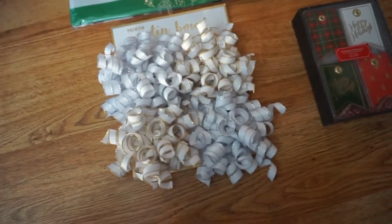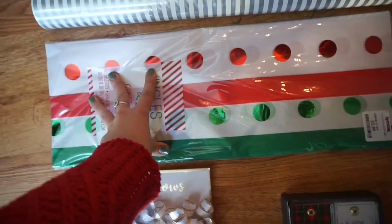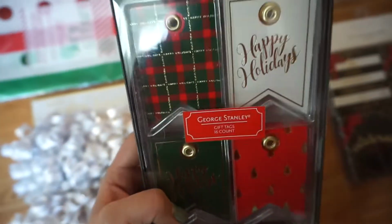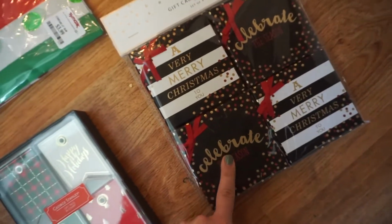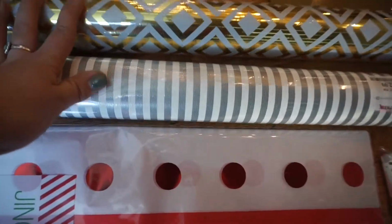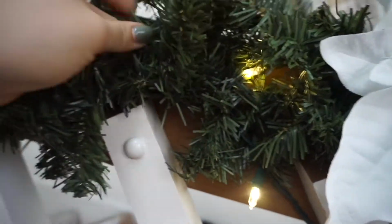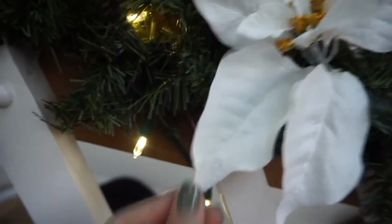So this is what I ended up picking up. Got these cute little bows. This is just some tissue paper. And these cute little gift tags. I really liked these. They have all different little designs on them. And then these are actually gift card holders, but I think I might use them to put little small pieces in. And then these little boxes, I just thought they were cute. And then these are the two wrapping papers that I have. And then I think I might use some of this garland that I have because it was really inexpensive. I might cut off a few little pieces to use as little decorations. And maybe I might use a poinsettia too.